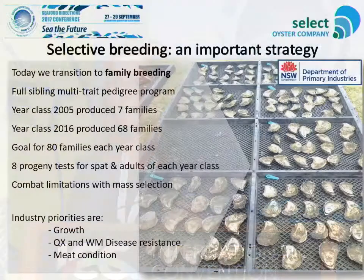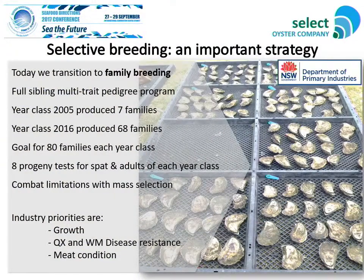With the family breeding program, we're combating those challenges that I mentioned with mass selection. So we know what the heritabilities are, we know what the pedigree is of every family, and we know where any inbreeding lies, so we can completely control for that, whereas with the old program we couldn't do that. The industry priorities and what we're selecting these families for predominantly are fast growth, QX disease and winter mortality disease resistant oysters, and meat condition. There is a Pacific oyster breeding program going on simultaneously, run by a company called Australian Seafood Industries in Tasmania, and they're also making similar gains in POMS resistance through a family breeding program.